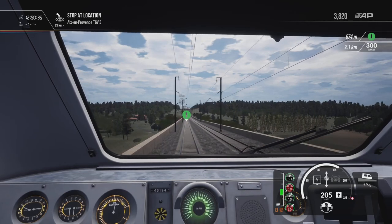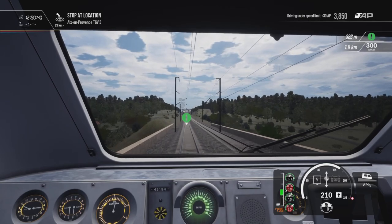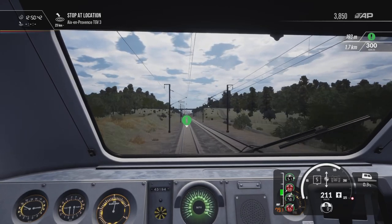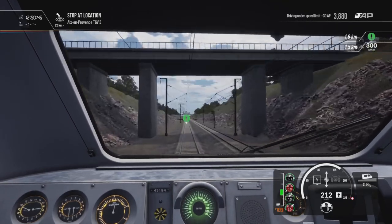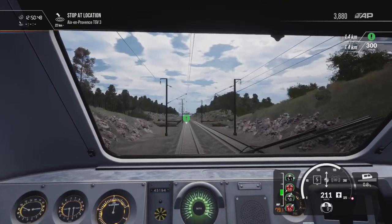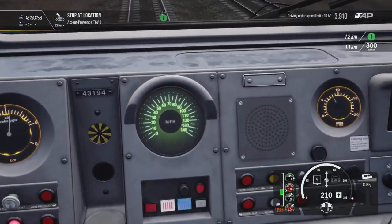Look at that, 20 minutes in, and normally on the TGV, there would be 10 minutes left of our journey, but we haven't even got to Aix-en-Provence yet. Look at that, 212, so we're going over 130 miles an hour, but we're just going to start struggling now as we go uphill.